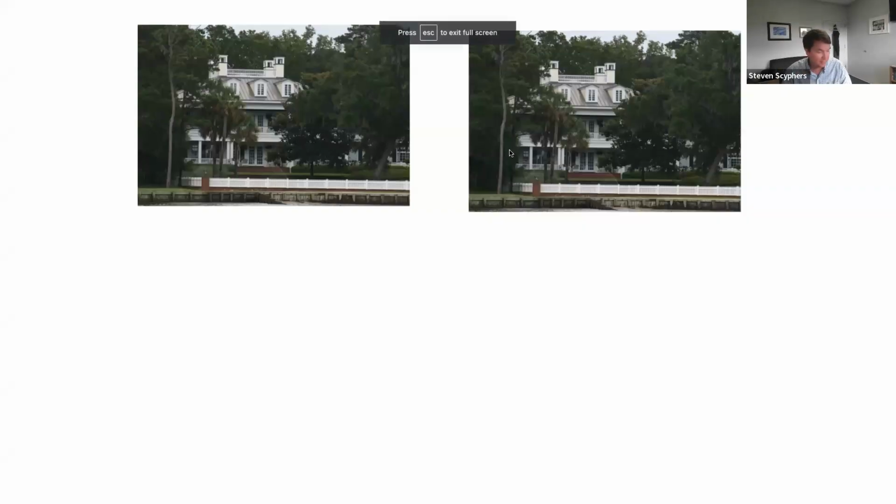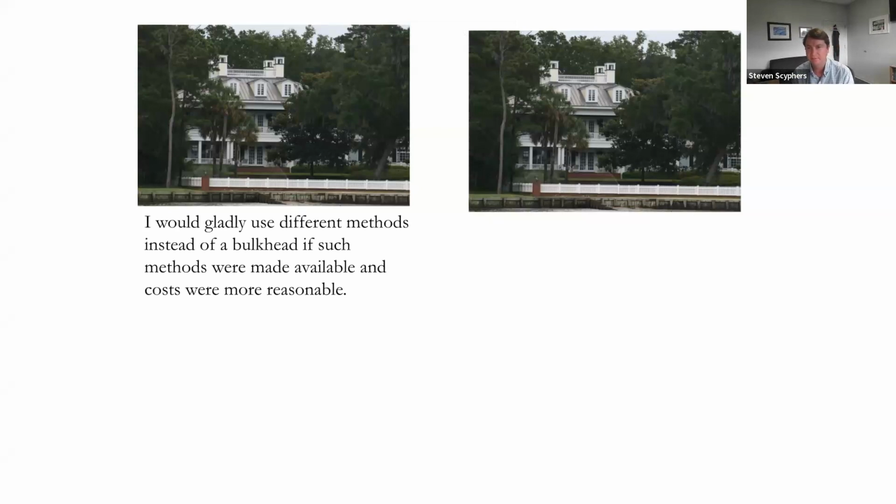But the simple takeaway is this: if we're thinking about the homeowners with these bulkheads and trying to get them to consider a living shoreline, we have a couple of different attitudes that were prevailing from our comments and survey feedback. One is the homeowners who were more interested in alternatives. They typically said things like, I would gladly use different methods if they were available and costs were reasonable.